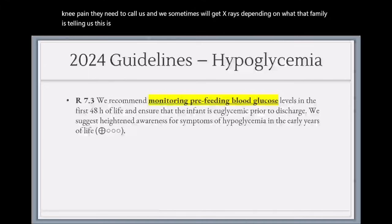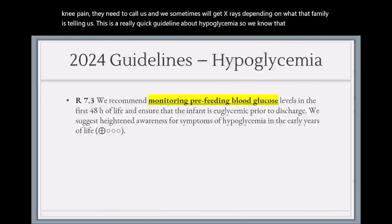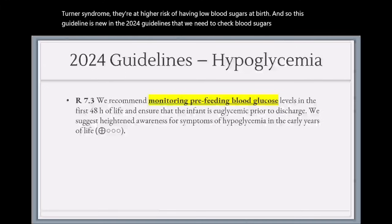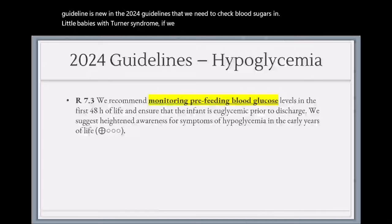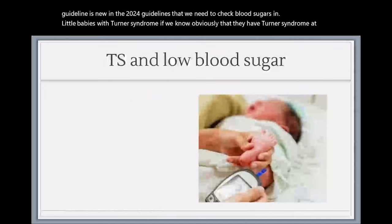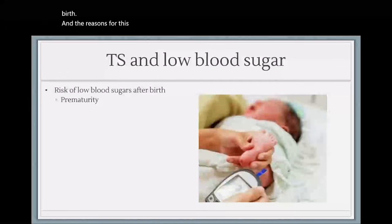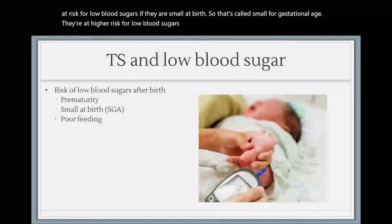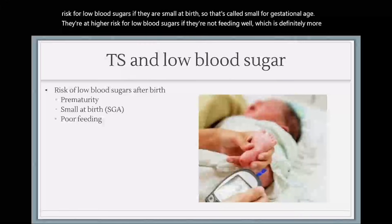This is a really quick guideline about hypoglycemia. So we know that in babies with Turner syndrome, they're at higher risk of having low blood sugars at birth. And so this guideline is new in the 2024 guidelines, that we need to check blood sugars in little babies with Turner syndrome if we know, obviously, that they have Turner syndrome at birth. And the reasons for this are for a lot of different reasons. So, babies can be premature. They're at risk for low blood sugars. If they are small at birth, so that's called small for gestational age, they're at higher risk for low blood sugars. If they're not feeding well, which is definitely more common in girls and babies with Turner syndrome.